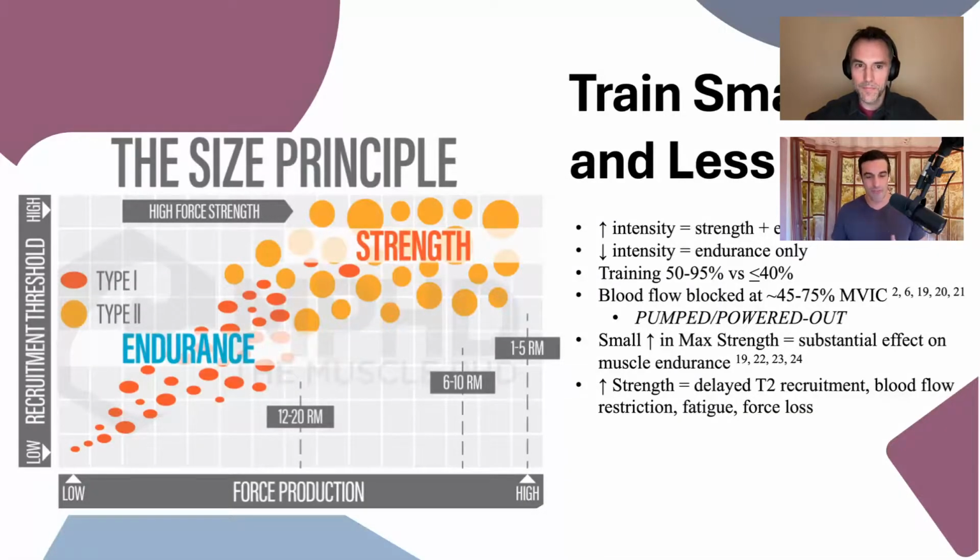Is the only flip side that there's the potential for injury when you increase intensity? Is there any other kind of negative to that? Because it seems like it's more efficient. You have all these great gains. Is there any negative other than potentially toeing the line of risk?